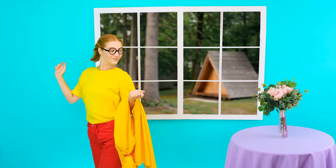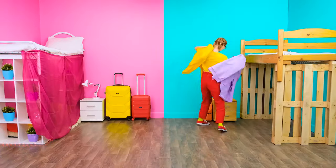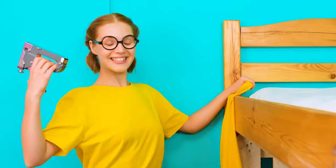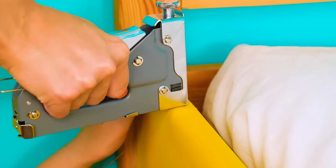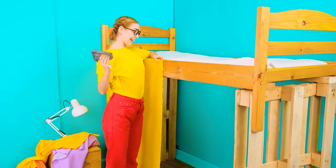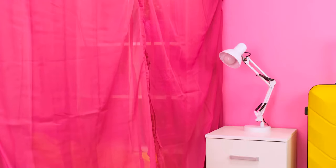And what if I take something else? Yeah. Now you have to bend it all down. Okay. Stapler? Always to help. Let's go! One more. Let go. One is ready, and now the second one. Yes, I've done it! Ow! Why are you throwing a stapler?